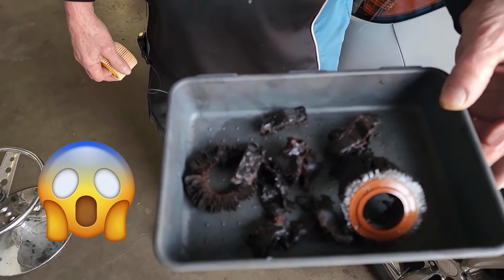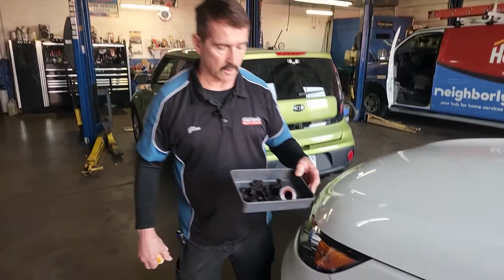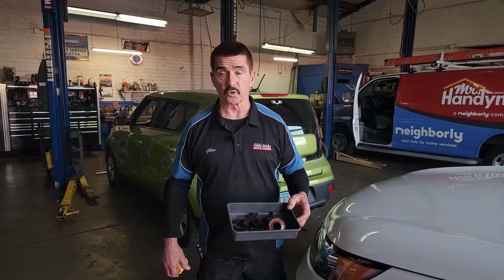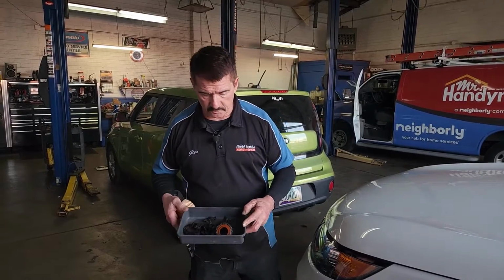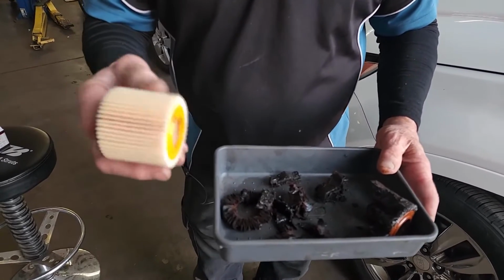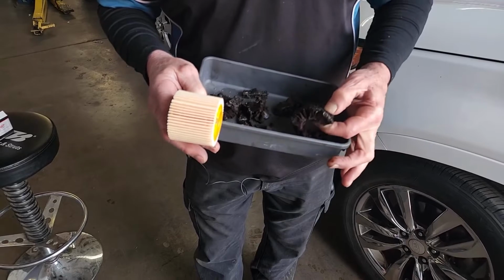Well, it's multifold reasons, and the first one is that I can tell you almost for a fact that this oil filter couldn't have been changed for the last 20, 30, 40,000 miles, because there's no way that you could get this much dirt inside of the filter. I'm going to show you a new filter. This is what a new filter looks like, and this is what traps all of this muck that you see in between the pleats of this filter.